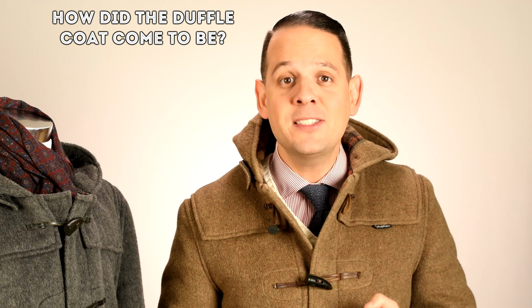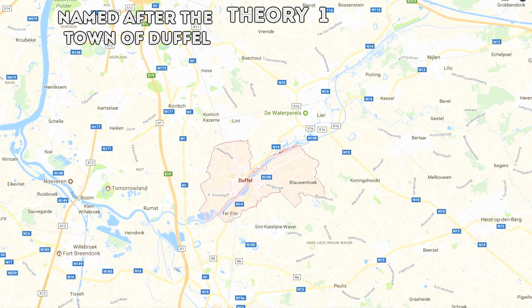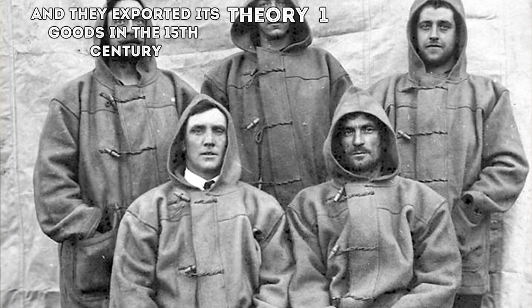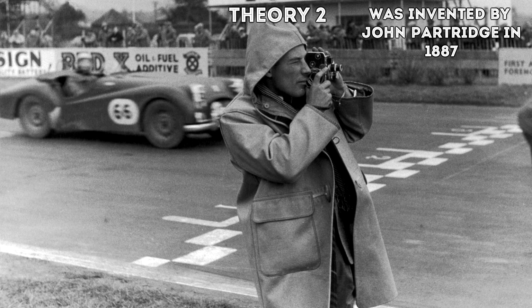First of all, let's talk history. How did the duffel coat come to be? Basically, there are two theories. According to the first one, the duffel coat is named after the town of Duffel, ending in E-L, which is in Belgium. It was a town with a rich history in cloth making that exported its goods in the 15th century. Now, according to the other theory, the duffel coat was invented by John Partridge in 1887.